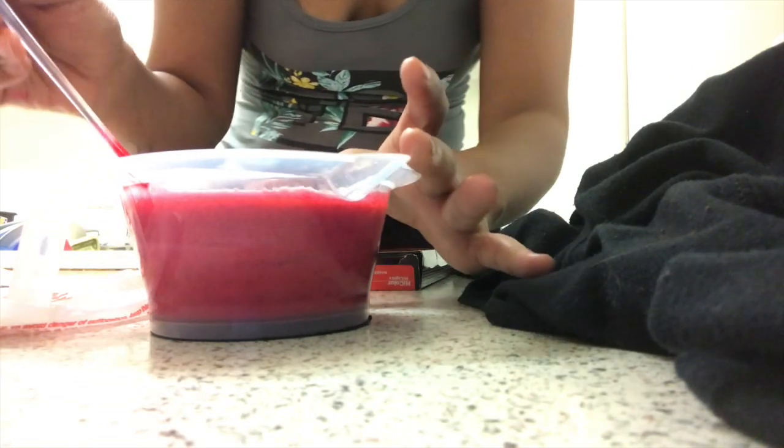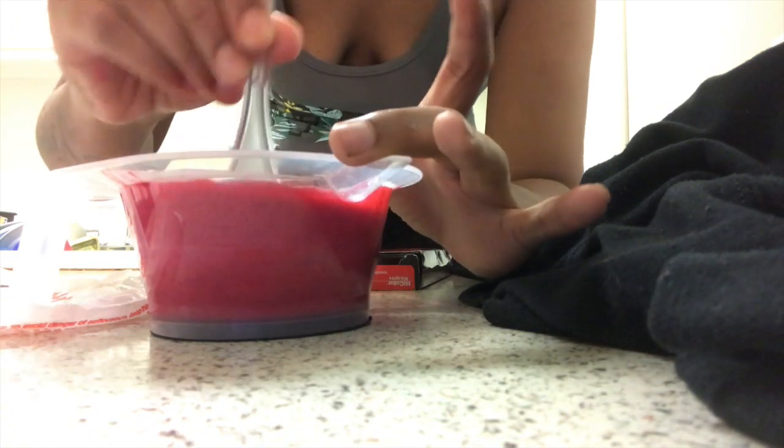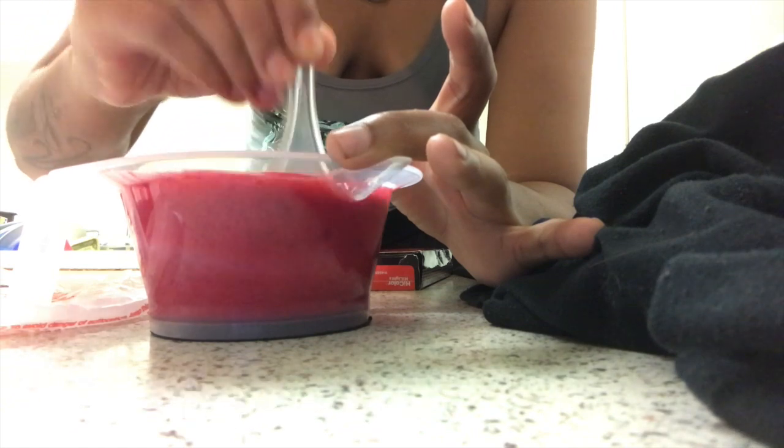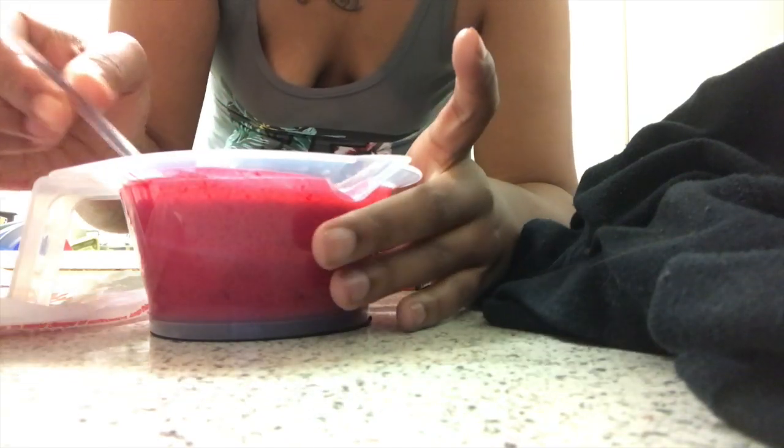Now what I'm going to do is just like that. And I'm going to grab it from down here so I don't dye my hand. And I'm fixing to just mix that up like that. Like so. I'll make sure it's very smooth. Now let me show y'all the consistency. This is exactly what it should look like now.